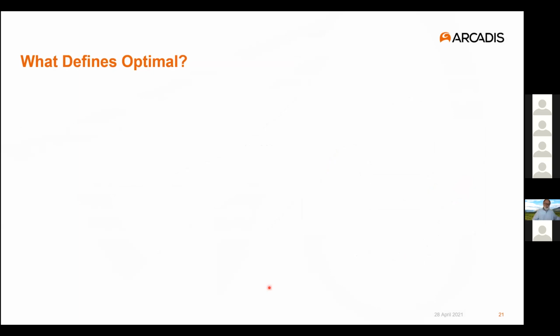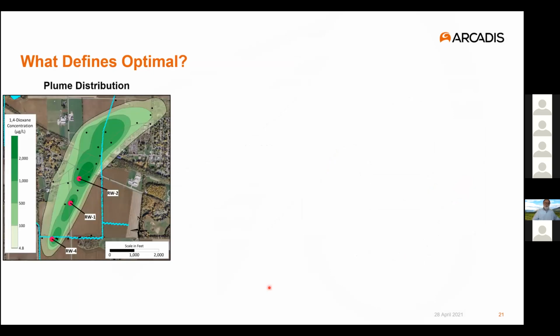If you combine that idea of hydraulic capture with all those other metrics, consider the figure here on the left. This is a real plume. This is 1,4-dioxane in the subsurface. It's in the Midwest. The concentrations are relatively high. The peak concentrations of 1,4-dioxane are a little over 10 parts per million, so a little over 10,000 parts per billion in the middle of the plume. We were involved on this, and the wells have been drilled.